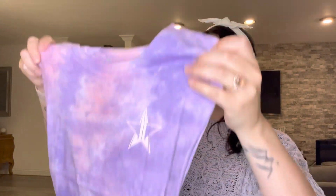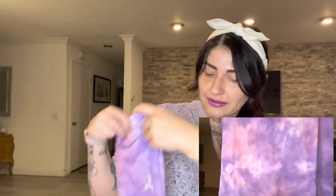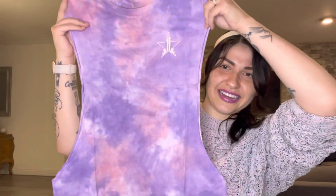Purple and rose gold are my favorite colors. So, oh, it's actually, what do you call this? I don't want to say a wife beater, but a tank top, I guess. But it's really pretty. I like it. I will definitely be wearing this. You guys, I'm ready to lock these little doggies outside. Okay, so that is the third item.